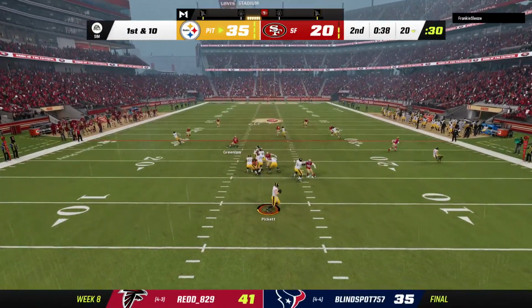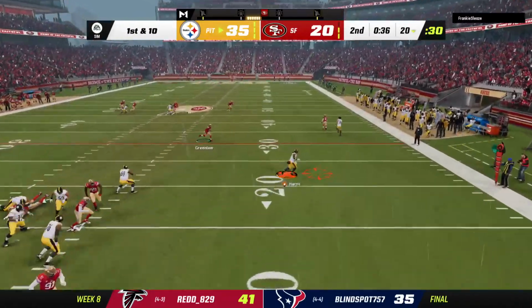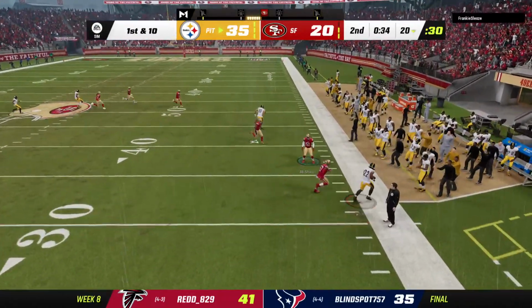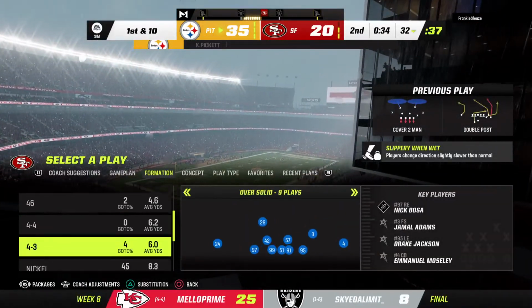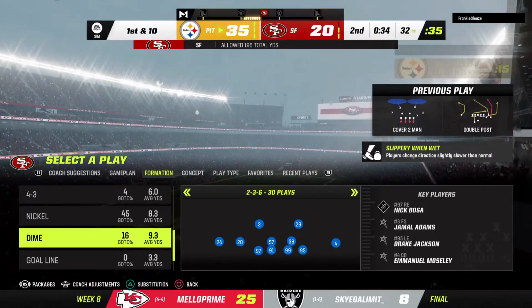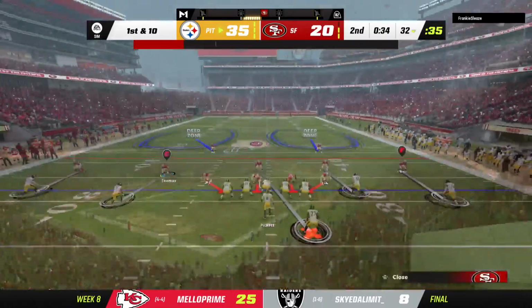First and 10, here's Pickett. Flushed out right, he gets it complete to Harris, and he'll have this past the 30 prior to going out of bounds. Nice way to start the drive, a gain of 12 and a first down.